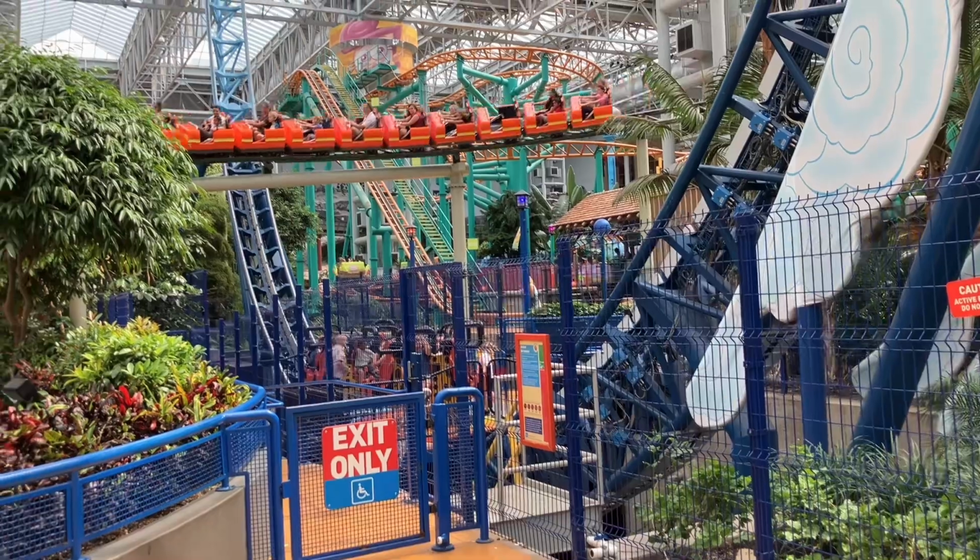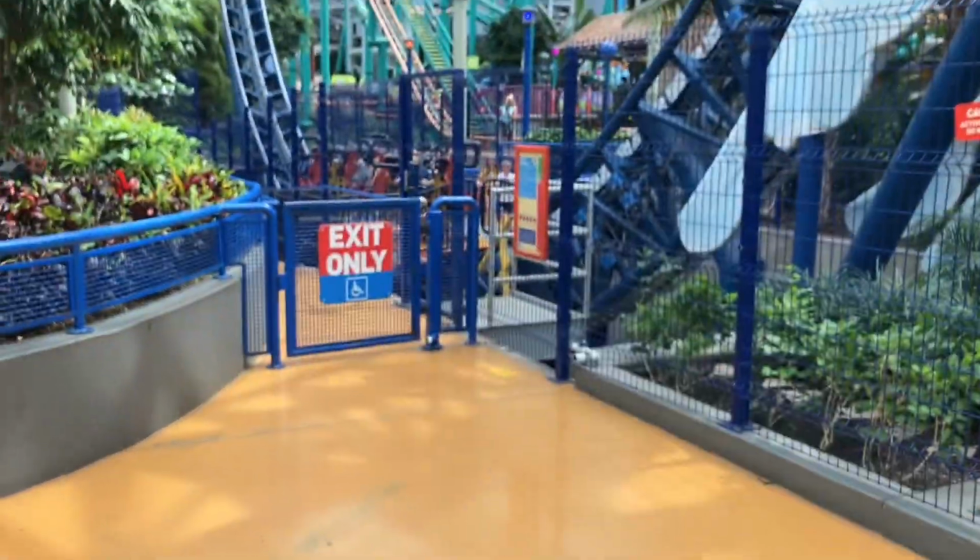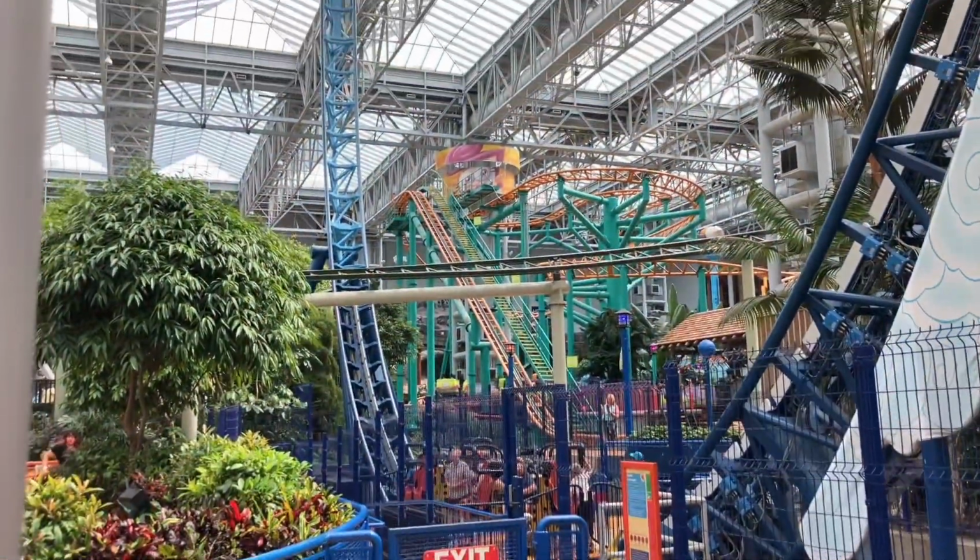Also, another interesting thing with the wristbands, when they scan your wristband, it does the SpongeBob laugh every single time.